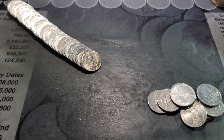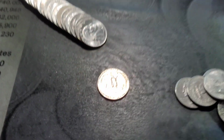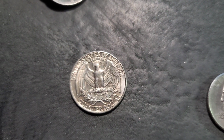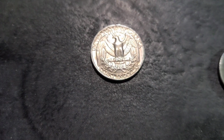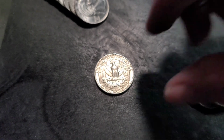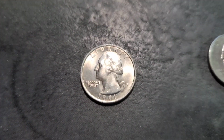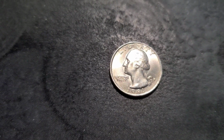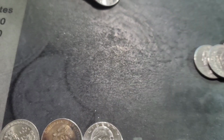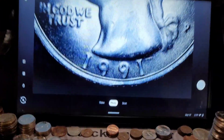Alright, I'm working through roll number 5. And I got this shiny here. I have not flipped it yet. I have no idea what it is, but it looks nice. It's a 1991. Let's take a look.